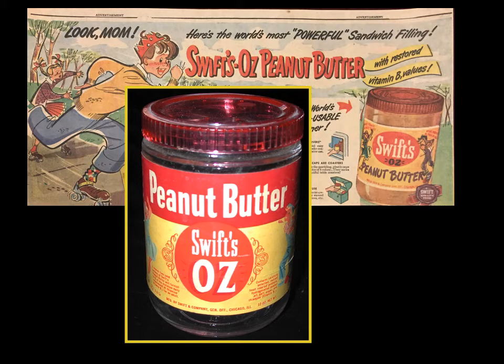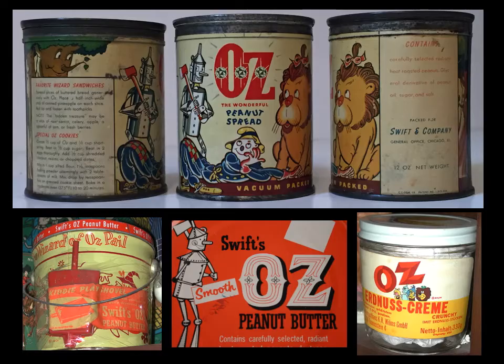This early jar, for instance, came with 4 different colored lids, and you can see 2 different labels between the sample and the advertising. It first popped up right after the MGM film was released with this tin can. All 3 of these are the 12-ounce size, but a larger tin was advertised. Here's also a larger tin designed to double as a sand pail.